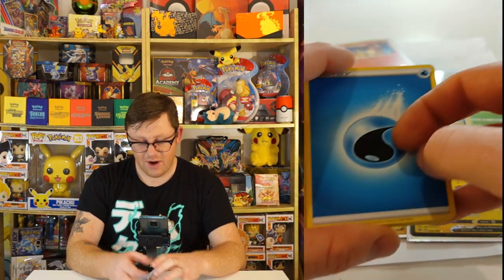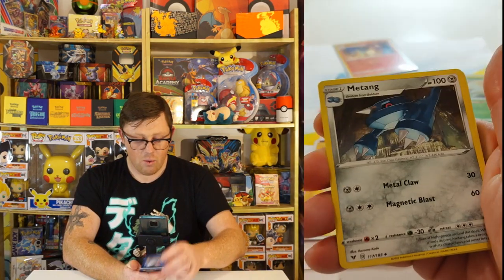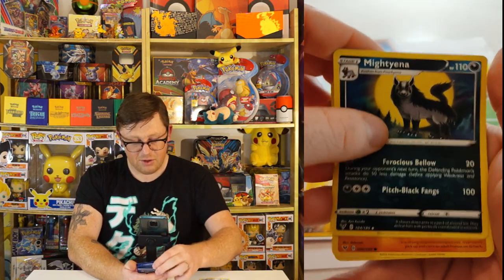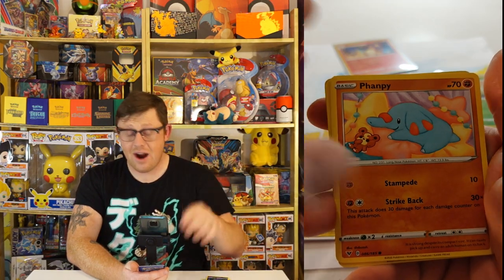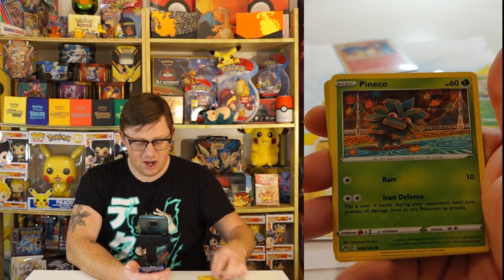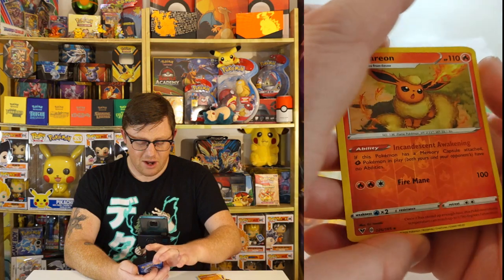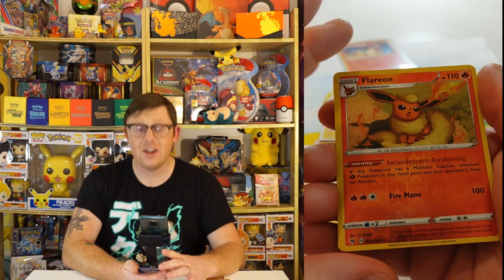Yeah, new. And let's go with grass. Oh, water. Oh well. We got Wyndon Stadium, Metang, Mightyena. I think I'm doing pretty good on this set so far. With one box, I think I've got like a lot of the cards that I'm going to need. Duskull, Electrike, Pineco, Muddy. Oh, Reverse Flareon, that is absolutely fantastic, guys. A Reverse Flareon is always, always, always a good thing.